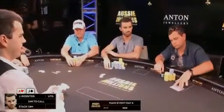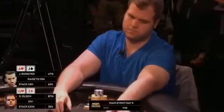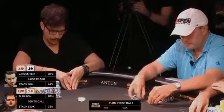Jeff Rossiter first to act in seat 3 with ace-jack. He's going to raise it up to 55,000. Seat 4 folds. Seat 6 folds.